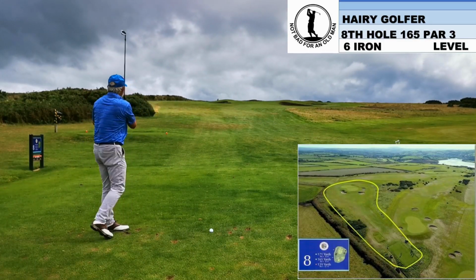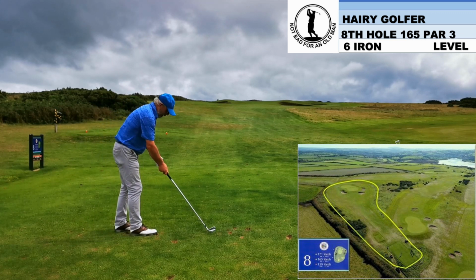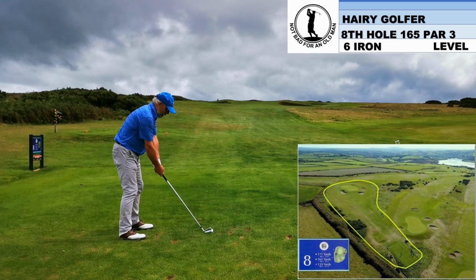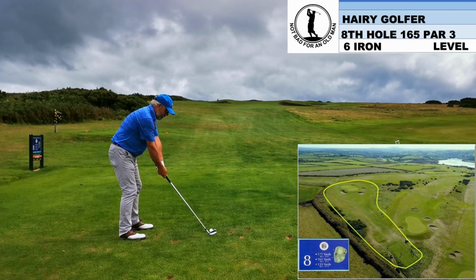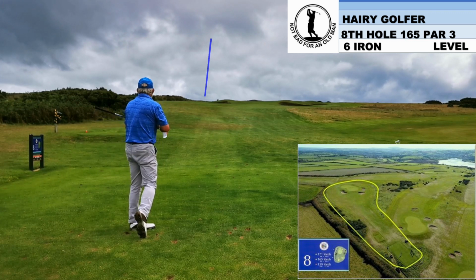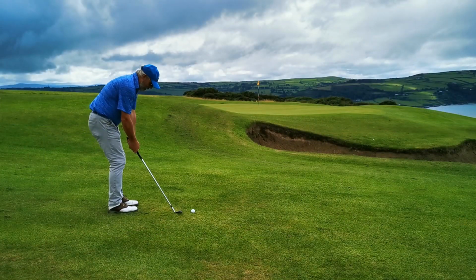Second par 3 up the hill, almost a replica of the first one. There's some deep gaping bunkers there. So the plan here, with the wind a little bit off the right, is just to hit a baby fade with the 6-iron, just a tiny little cut. Unfortunately, I double cross it. I can't see the ball finish, but I'm pretty certain it's wide of that bunker.